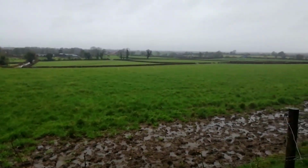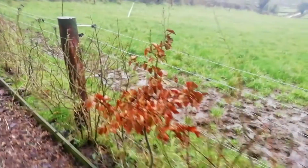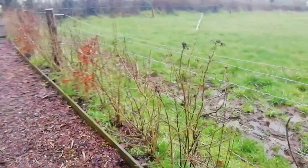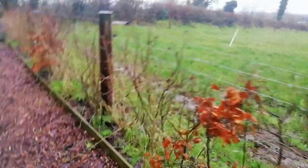And we've got a fantastic view here, and the sun sets over there in the summer. So I don't want to get it too tall for that reason, because we want to be able to see the sunset and see the fields and see the view. I've got a few different species in here. I'll start at this end.